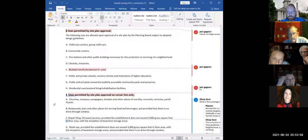A community center can be pretty high impact. Child care can be high impact, depending on how big a child care center you're putting together. I'll also say it's illegal to forbid home-based childcare, but childcare centers can be a little bigger. That's what I meant, center. Right, like the one on Coddington.